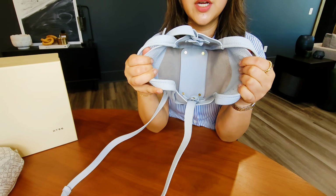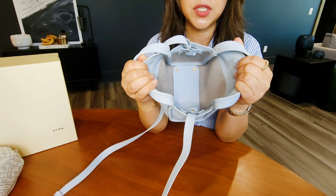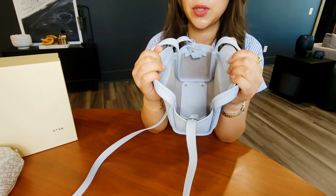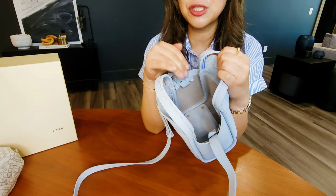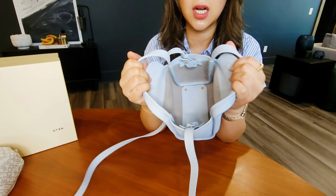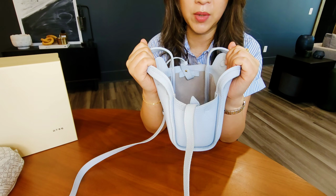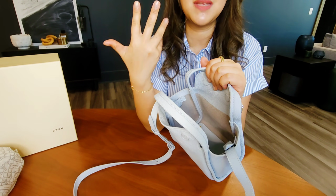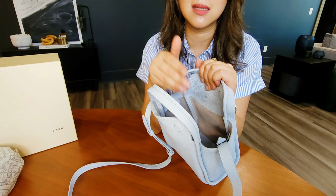Now, the interior is just one big open compartment, and obviously it is very spacious. You will not find any slip pockets for you to put little things or anything. So you will need to have little pouches, little catch-alls if you want a little bit of organization. Most people are okay with that, but you would think that they would include at least one slip pocket. However, to me, that's not a big deal, just because I don't really use little slip pockets anyways.